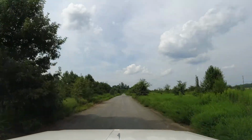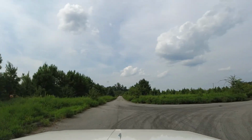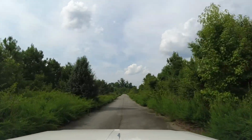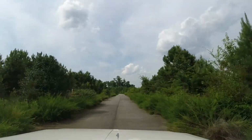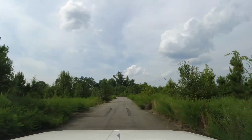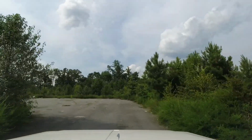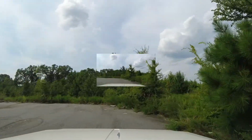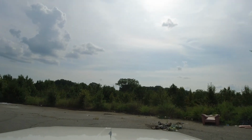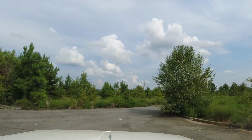I tell you, the way this area is growing with all these logistics warehouses and everything, I don't think it'll be long before this is developed. Poke salad there to the left. Unofficial dumping ground up here in the cul-de-sac. Illegal dumping ground. Looks like some oil. I tell you what, hydraulic fluid.